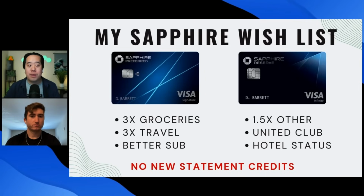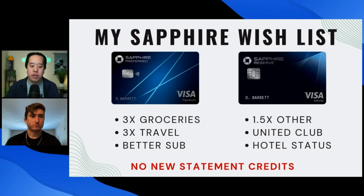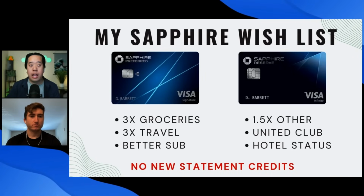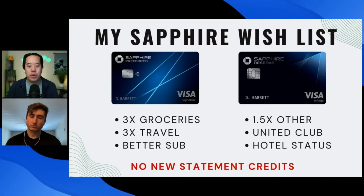I think it has to have some kind of 1.5x other category. Now, it could be like the Chase Freedom Unlimited card or the Rise card where it gets 1.5x on everything. Or if they want to go the Platinum route and do like 1.5x on $2,000 or more purchases, some level of purchases of this level or higher, that's also something that I think should be on there. Just because having 1x on this card won't make me want to get this card for any reason, especially with that Capital One Venture X having 2x back on everything.